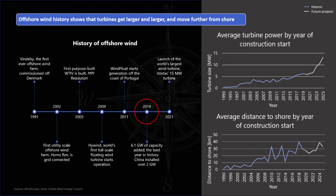2019 was a record-breaking year in terms of installed offshore wind capacity, with 6.1 gigawatts added globally. China stood for a significant amount of this capacity, with more than 2 gigawatts added. In February 2021, the world's largest offshore wind turbine was announced. This is Vestas' 15-megawatt turbine, which is planned for production in 2024. General Electric and Siemens Gamesa announced their 14-megawatt turbines in 2020.